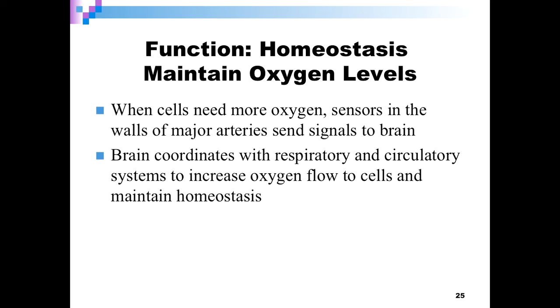And then this is our very last slide. Homeostasis. All right, so one of the main jobs of the circulatory and respiratory systems is going to be maintaining oxygen levels and making sure that CO2 levels don't get too high, because they can make our blood very acidic. So when cells need more oxygen, they send a message to our brain that we need more oxygen, and the brain basically communicates, sends messages with the respiratory and circulatory systems to actually increase oxygen flow to maintain homeostasis. And this is why maybe if you ever have trouble breathing, you actually start breathing more quickly because you're trying to get more oxygen into your body.